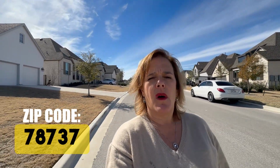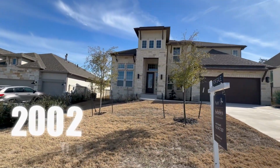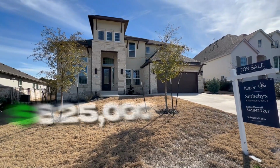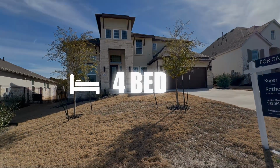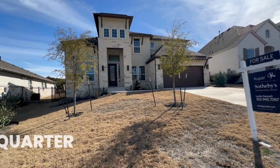All right, we're down in the 78737 zip code. Think Salt Lick Barbecue on the way to Driftwood. Out 1626, we're heading towards that Dripping Springs area in this zip code. But look what you can get out here. This home is like new. It's a 2022 construction, listed for $825,000. That puts it at $232 a square foot. It's a 4-bed, 3 full baths, 2 half baths, and it's on a 1/4 acre lot.